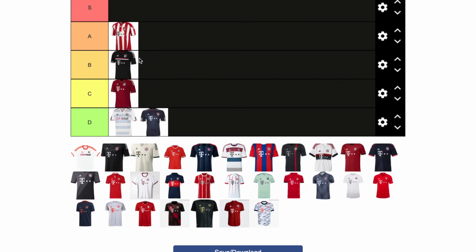Next one, I like this one. It's a pretty nice jersey. Obviously, you've got the Bayern with the four stars. You've got the little Tommy Hilfiger line across. I really like that look. The white stripes, I just think it really works well together. I might even move that into A later on, but yeah, you know what? I'm going to throw that in A. I really like this one.